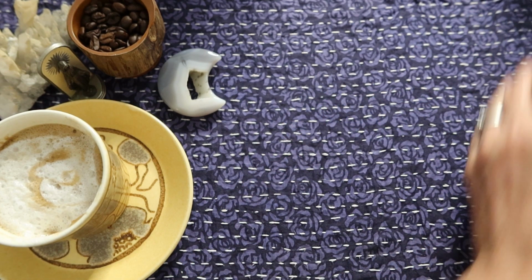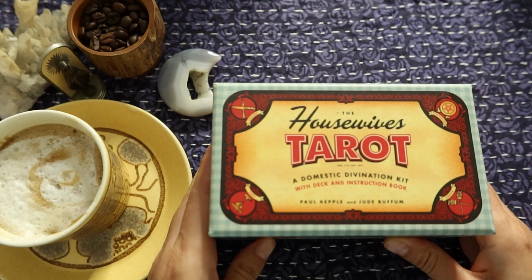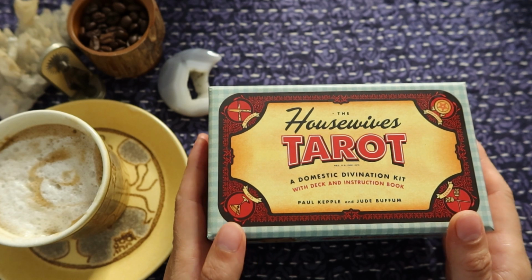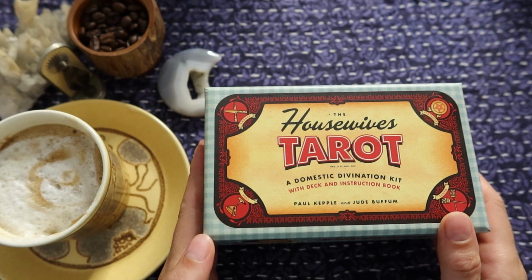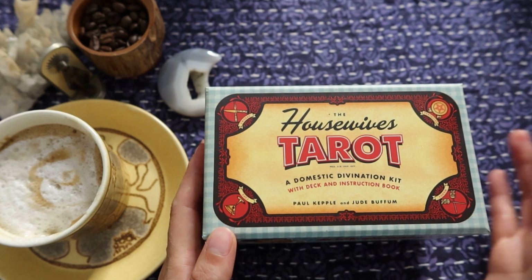Okay, the next deck is the Drip, a deck that's simple, accessible, and gets the job done. You know, I felt that if you're talking about getting the job done, the Housewife's Tarot is it, right? I don't think you can talk about getting jobs done without thinking about housework. Maybe it's just me, or maybe it's some other thing, I don't know.